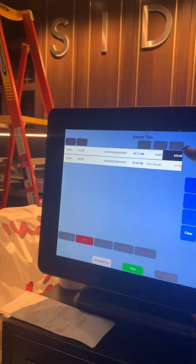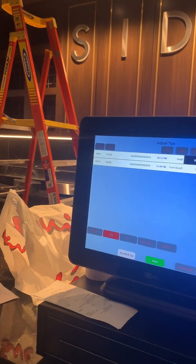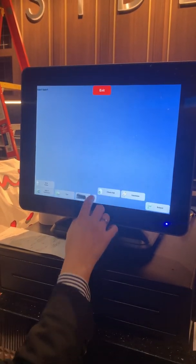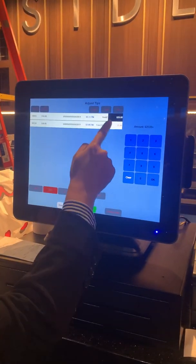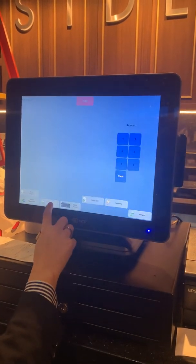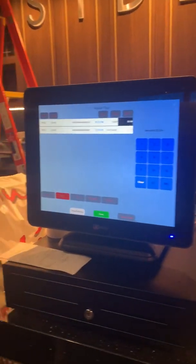And you're doing that to change the total? Yeah, to change the tip in case you accidentally didn't put it in right. So let's say you put 20, but it was a $2 tip. You just go back to tips, go back to that, and then put $2. So okay. You just keep dinging my card. Yeah. See. All right.